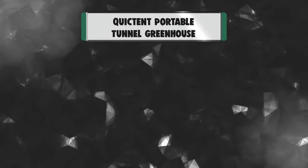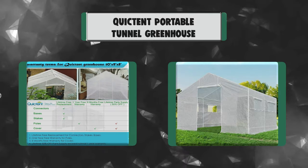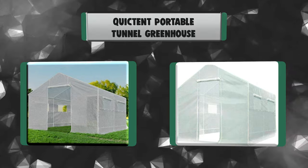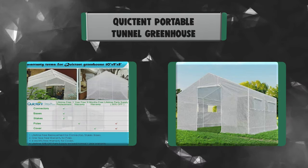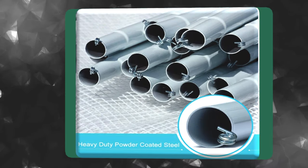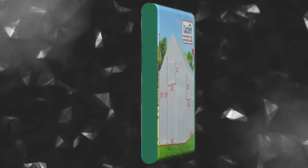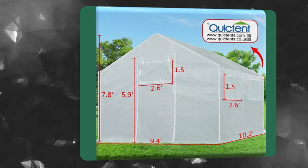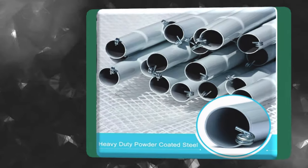Number 6. Quictent Portable Tunnel Greenhouse. This high-quality, large walk-in greenhouse is crafted with a powder-coated steel frame and middle rails for additional stability against the elements. The one-piece rip-stop cover is UV-protected and features a zippered front door plus back door and 5 side vents for enhanced ventilation. Great for starting or protecting plants and flowers, it's made of waterproof material.